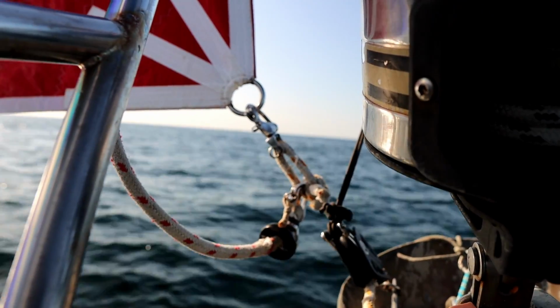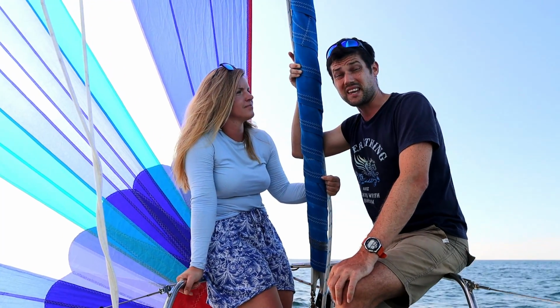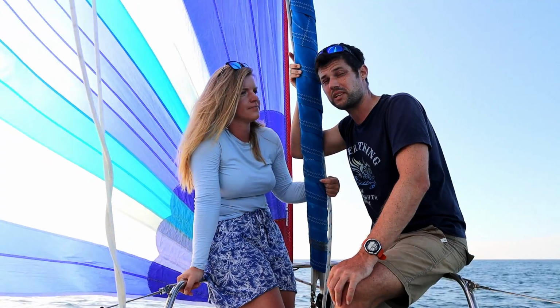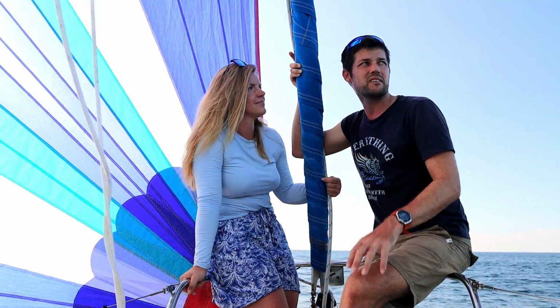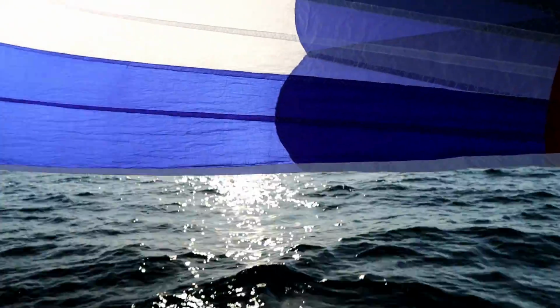Ideally, we will go up with the rising tide, but we could actually punch the tide and go up against it if need be, but the tide can be up to 3 knots. So if it's light winds like this, then we'd have to motor, and it'd be like motoring on a travelator going the wrong way. So that would use a lot of fuel that we don't want to do.